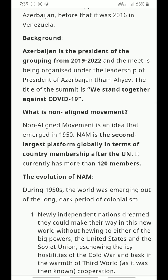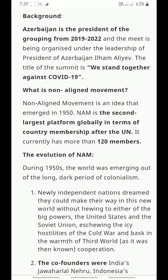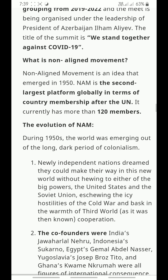What is the Non-Aligned Movement? It is an idea that emerged in 1950. NAM is the second largest platform globally in terms of country membership after the UN. It currently has more than 120 members.